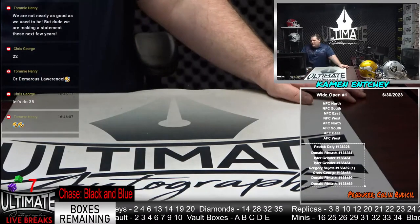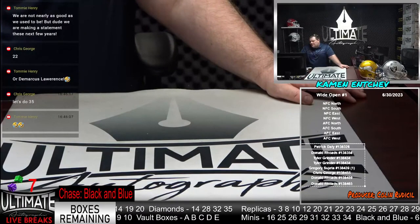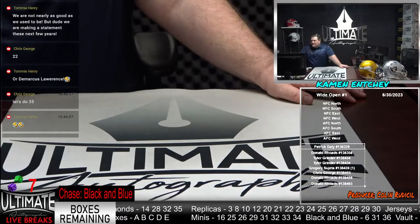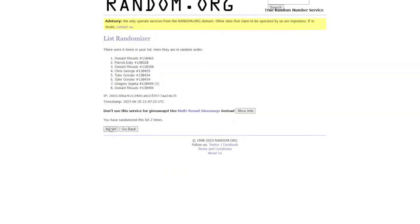7 clicks on the way. We're not nearly as good as we used to be, but, dude, we are making a statement these next few years. I would say, Tommy, Boise State makes a statement every single year with that football field they have. Love it or hate it, your eyes will be glued to it when you see it. Personally, I'm a fan of the stadium. I think it looks pretty cool. Some other folks think it's obnoxious. But for me, it's one of the most colorful stadiums in sports.